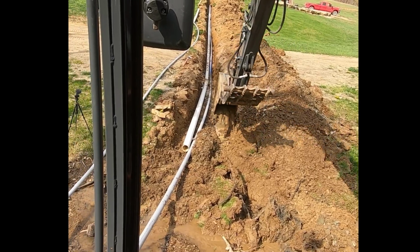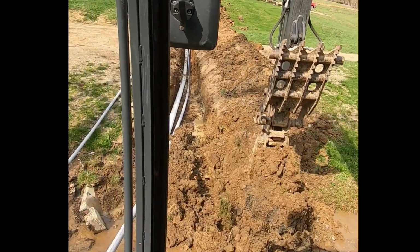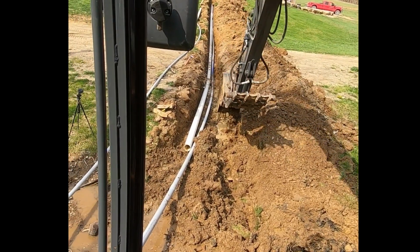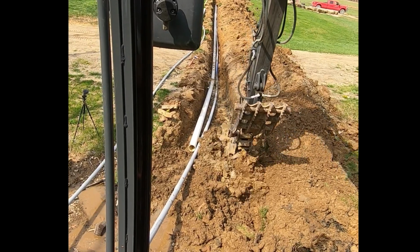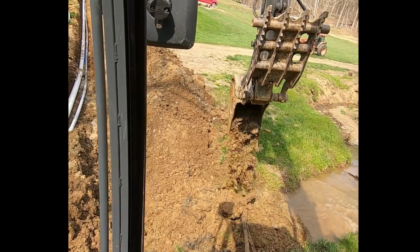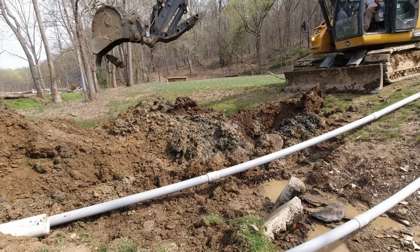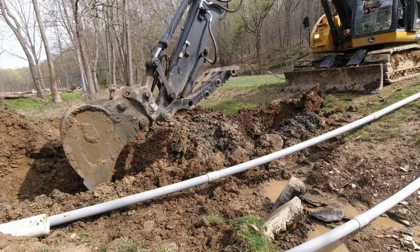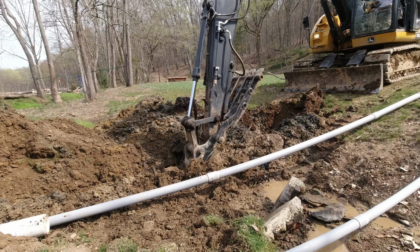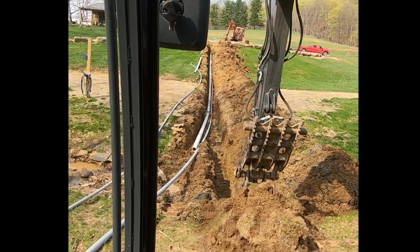Looks like we're getting into some junk from previous owners. Like I said, we'll try to halfway dam that up. That pipe will float if it's just full of water, so what we're doing now needs to be fairly quick. Come on, let's go.